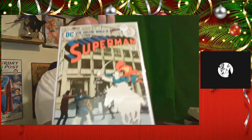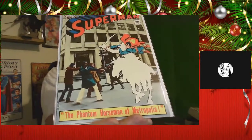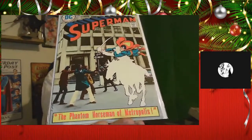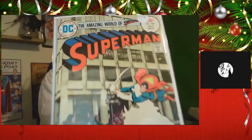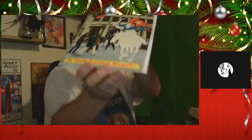In the late 60s and 70s, these photo covers with the superhero there. This is the Phantom Horseman of Metropolis, and it is issue number 289. So you can see it is in great condition. And I got to say, ew, on that cover. That's not a trend that aged well. No, the cameras weren't as good. Yeah.